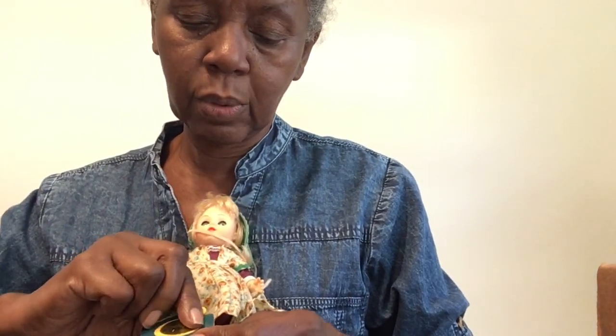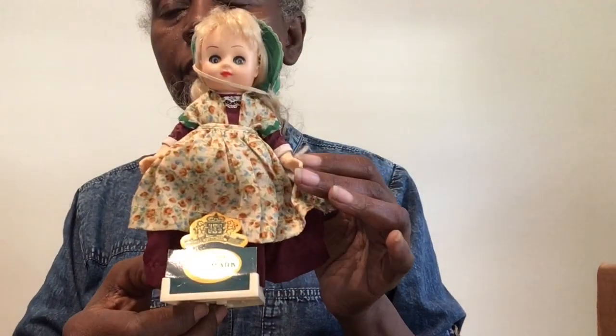This is like a little gorilla. It matches that little bear I showed earlier. This is the little sign that goes in this little slot here. And there's quite a few of these, which I'm going to share the rest of those tomorrow. But I thought those were neat.